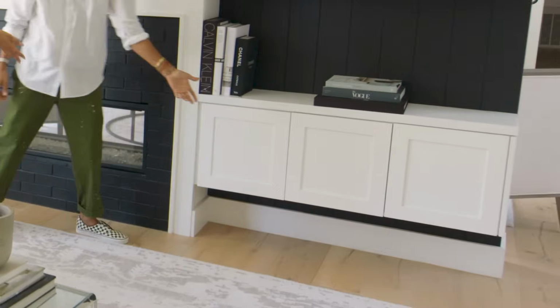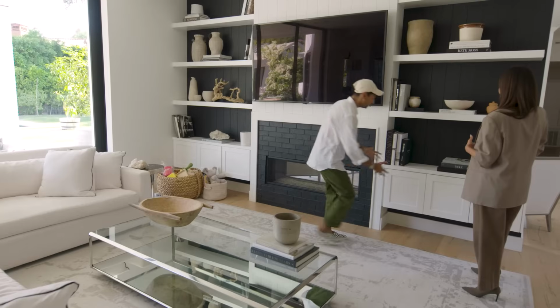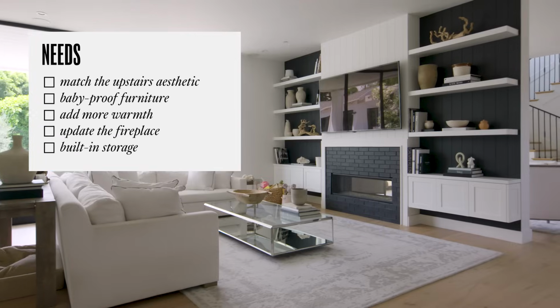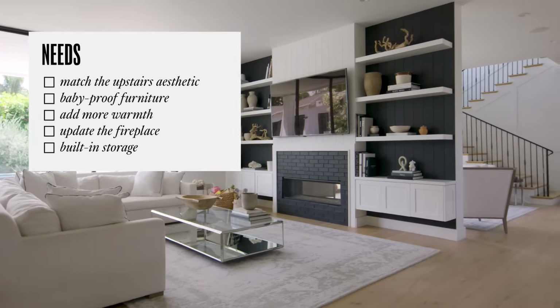Yeah, look at all that space. But look at all that dead space right there. Exactly. Why don't we, if you're cool and open to it, maybe bring this all the way down to the floor and then have doors here where you can have baskets, and if your friends are coming over and all the toys are out, you grab them quickly, shove them in there, and then you close them and no one knows it's even there.